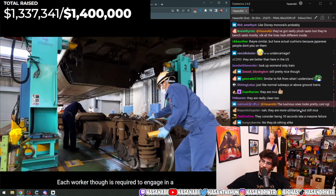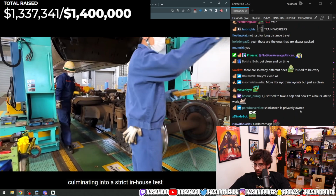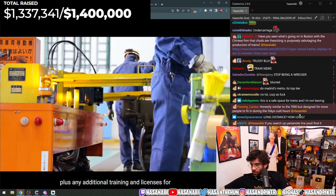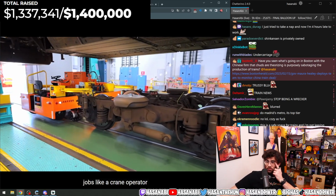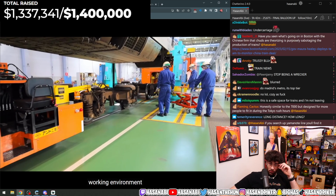Each worker, though, is required to engage in a 2.5-month training program at the start of their career, culminating into a strict in-house test certification that must be passed, plus any additional training and licenses for jobs like a crane operator, ultimately facilitating an efficient and safe working environment.